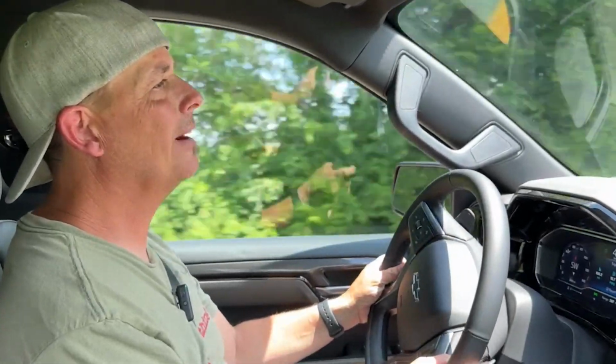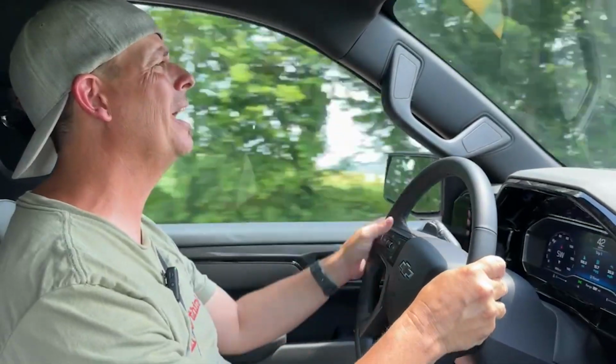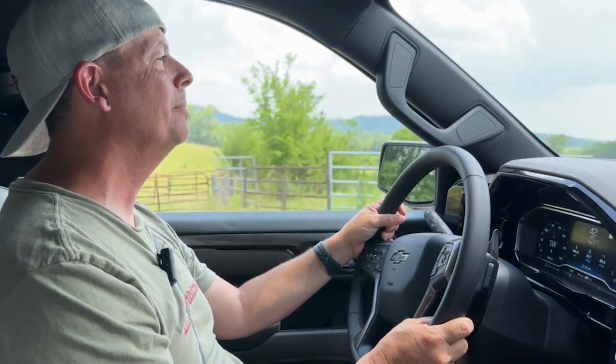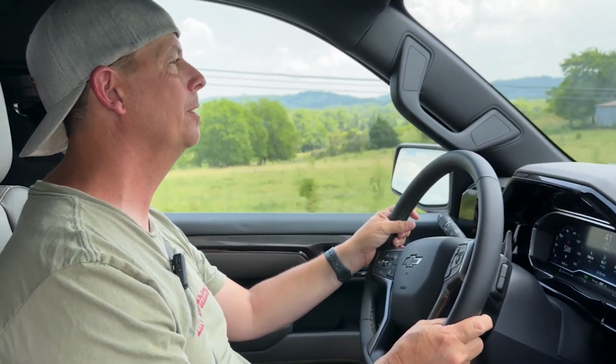Ultimately, at $85,000, it's $84,909, something like that, as tested. Would I give that kind of money for this kind of vehicle? I don't know. It would be a tough one. Kelly, would you spend that kind of money on this? I wouldn't spend it. You know where my money is going to go.